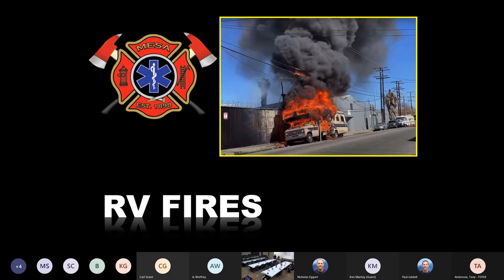So we're going to shift gears just a little bit now to RV fires and talk some about that, then we're going to do some overall fire discussion as far as our fire attack and other things. But RV fires can create some additional challenges for us as well. And these are somewhat common. If you get online, there are about 10 million videos of them, so it's not unusual for us to find these.